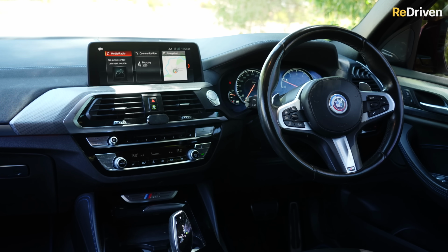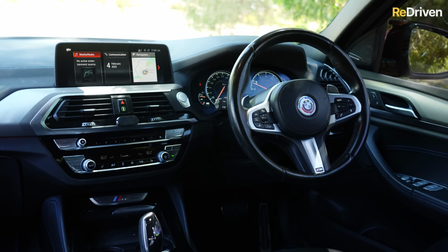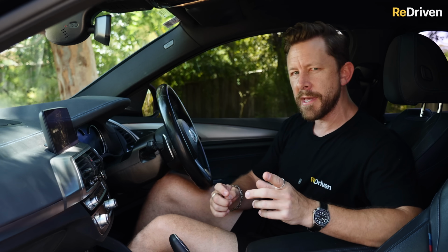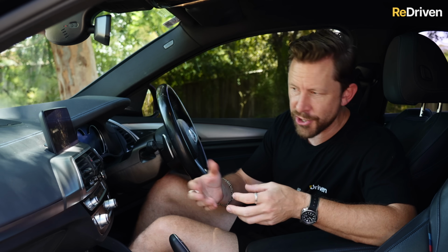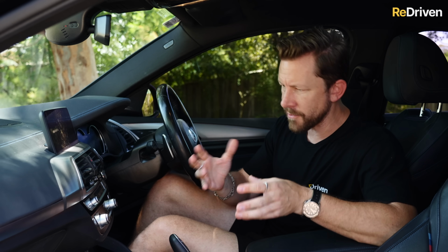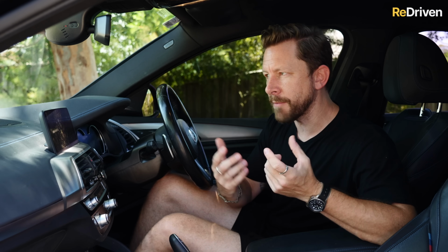But then we come to what I'm going to call just the stupid issues. The first one being problems with the TCB module. This is the bit of technology that looks after things like emergency calls if you have a crash, or SOS or GPS sort of things. Now, it has a battery, and like most batteries, it loses charge over time.